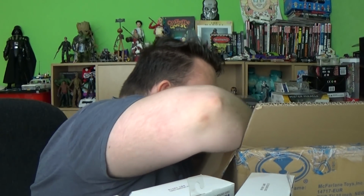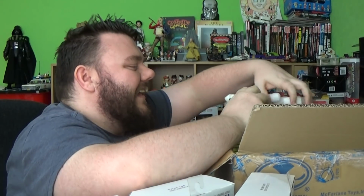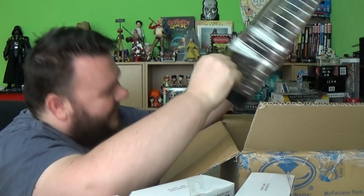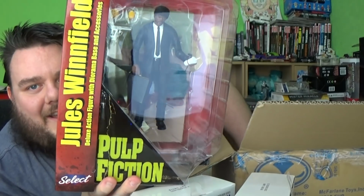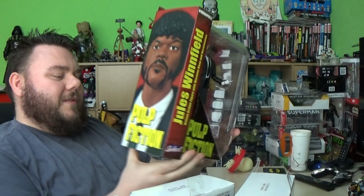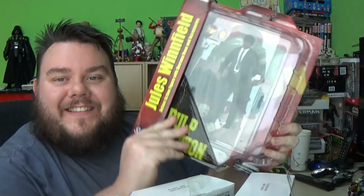And she said she included an extra random figure in here for us. Oh. Super Zoro's very happy. Yeah! So we got a Pulp Fiction figure, which I don't actually have any of the Pulp Fiction stuff. But I've got a feeling this is going to be a slippery slope and this will be the start of it. This is Jules Winfield. Played by Samuel L. Jackson. Le Mac with cheese! I'm going to have to go watch Pulp Fiction this afternoon now because of this.